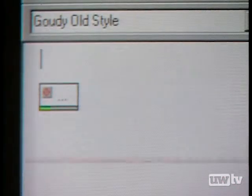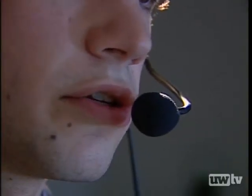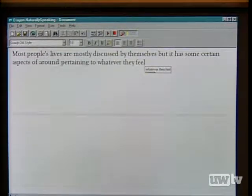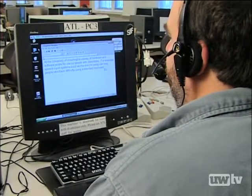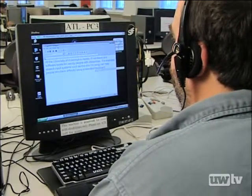Speech recognition software allows people to dictate into their computers. They may use this for email, web browsing, or word processing. It helps me write. I can think and write faster and don't have that problem where I'll have that thought and it'll go away. It requires a significant amount of training and practice to use. The person using this software speaks into a microphone.